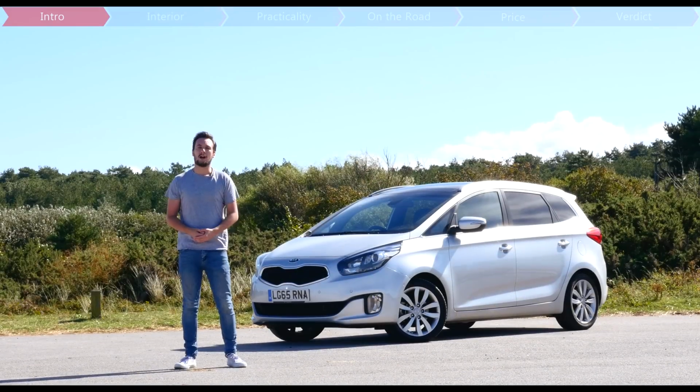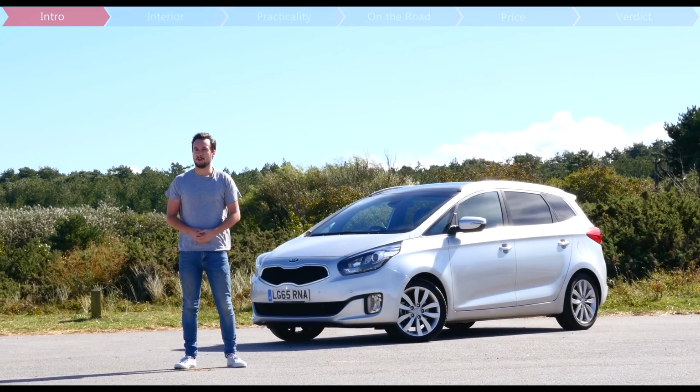Nowadays, I hope we'll all agree that things have changed, haven't they? Do cars like this stylish Kia Carens finally prove that you can drive a people carrier and look cool while you're doing it?